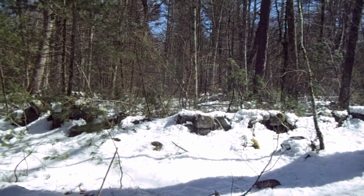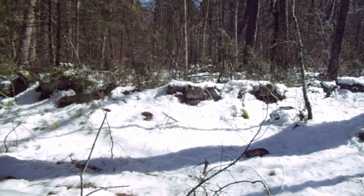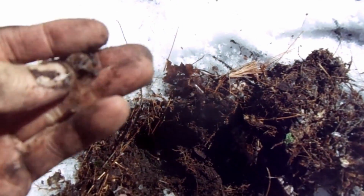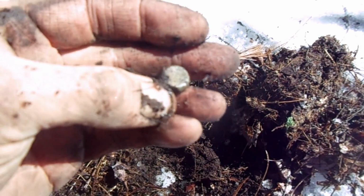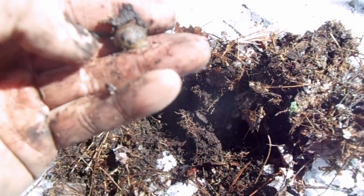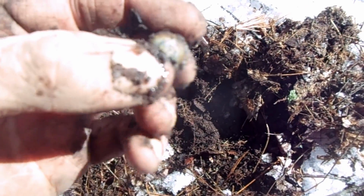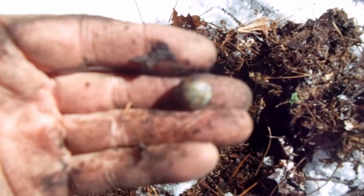Not too bad today, 35. Still got like 3 or 4 inches of snow on the ground though. Makes it kind of tough. It's a good find. Yeah, maybe like 3 inches down. Big old musket ball. Hit something solid. It's flat on one side. That's always a good indicator of age. This is definitely an old spot. Could be good. On to the next.